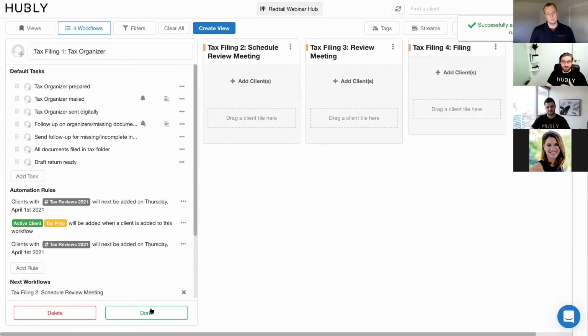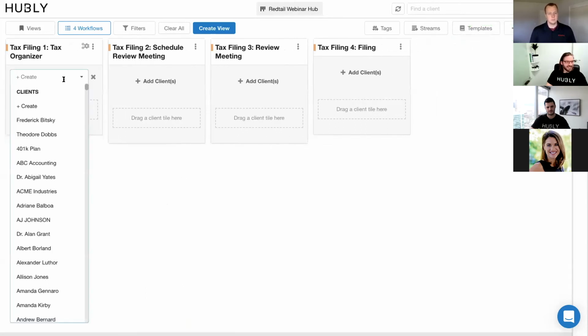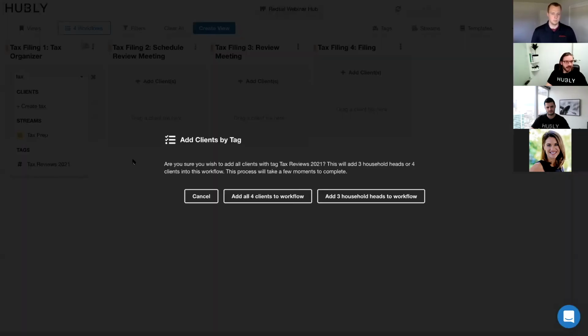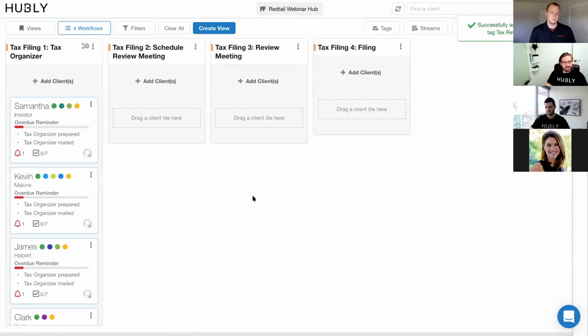Since we don't want to wait till April 1st to start this workflow, I'm going to show you guys just a quick manual way that you can add those clients in via the tag group. And so you can just search for the tag group, and you can add those clients in manually. Hubly's going to think, and it's going to basically be searching for all those clients in Redtail, and it's going to add them into the workflow.